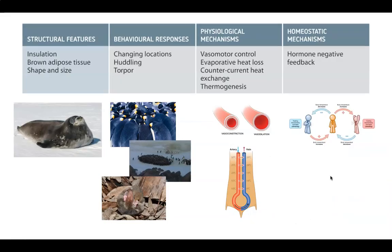And that is all for today. So just a summary of all that: we have structural features, that's insulation, brown adipose tissue, even shape and size, so less diffusion here, small surface area to volume ratio, as opposed to something with really big flappy ears. But we can also have behavioral responses such as huddling together, that's kleptothermy. Also torpor, entering into a state of decreased metabolic activity. Then physiological mechanisms, things that happen involuntarily, such as the dilation or the constriction of blood vessels, and also countercurrent heat exchange processes. Thermogenesis just means the generation of heat.